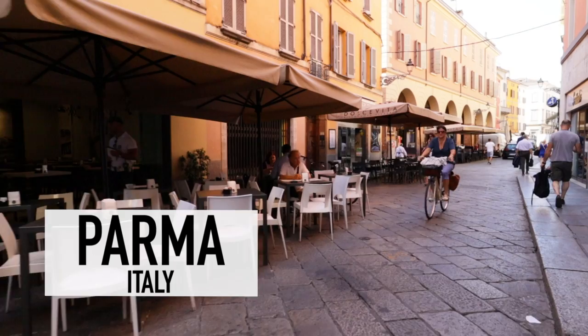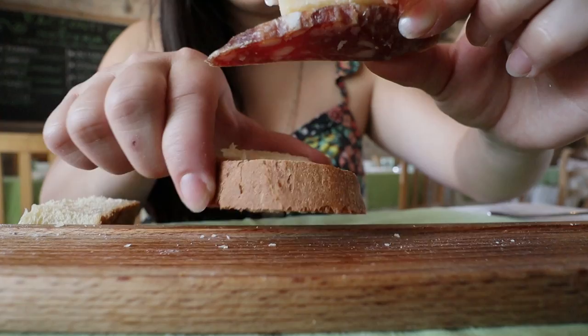So today I'm in Parma. This is the home of Parmesan Reggiano. We have so many fun foodie things going on. Let's eat. First stop on the tour, we are visiting a real dairy. We are watching the production of Parmesan cheese.